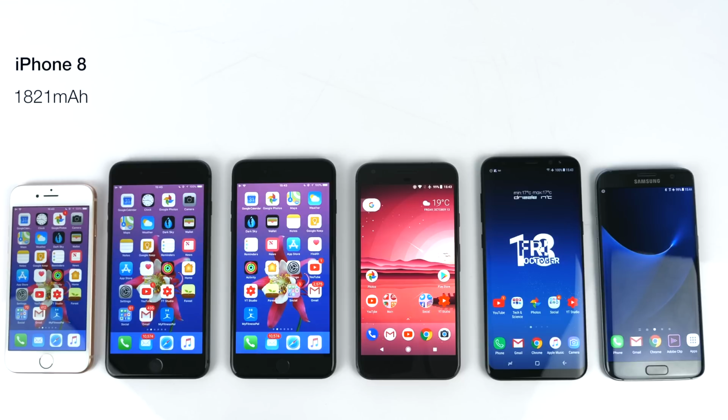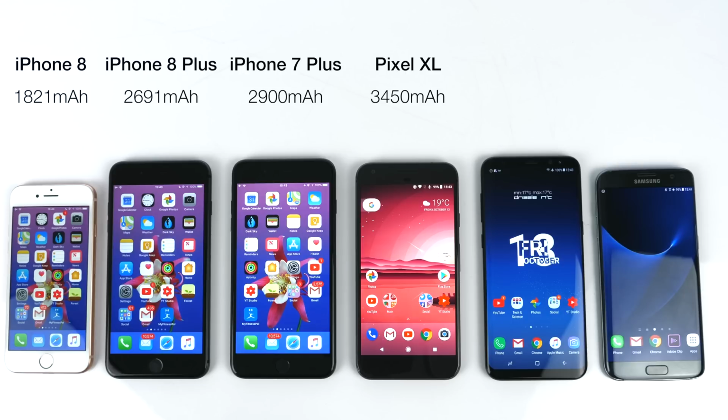Now, another thing that I want to mention is the battery size. So all of these phones have a different battery size. So the iPhone 8 has 1821 milliamp hours, the iPhone 8 Plus has 2691, the iPhone 7 Plus has 2900 milliamp hours, the Pixel XL has 3450, the S8 Plus has 3500, and finally the S7 Edge has 3600 milliamp hours. So in conclusion, the S7 Edge should actually last the longest, and the iPhone 8 should actually die first.